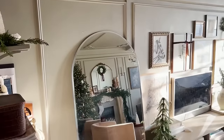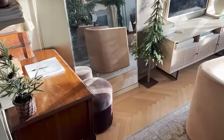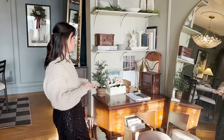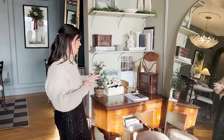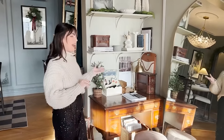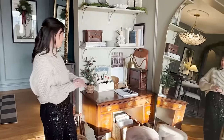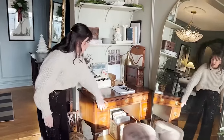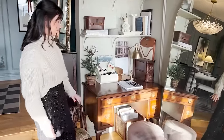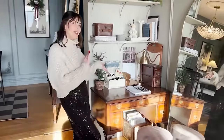I don't work here as often as I thought I would. Normally it's just the dining table, but occasionally I do sit down and work in this corner. I also, when I can find time, have an easel and I'll paint here, which is really nice. It's the perfect size for that kind of setup. So we have lots of paint over here, and these drawers are filled with all sorts of craft supplies. So this is my craft corner.